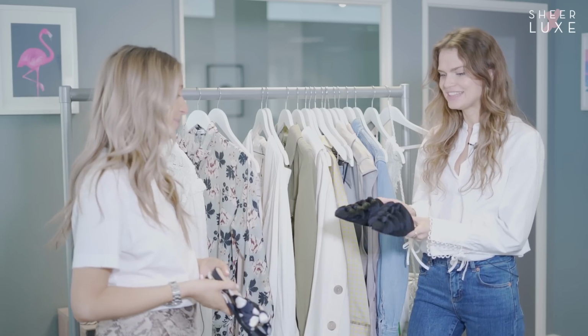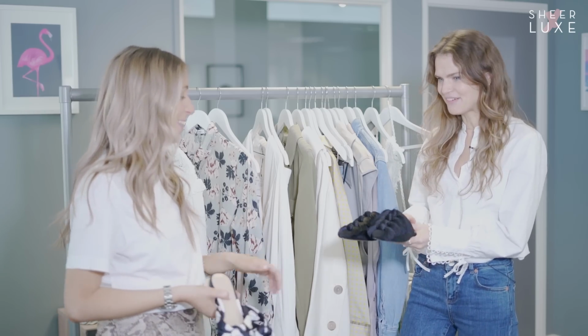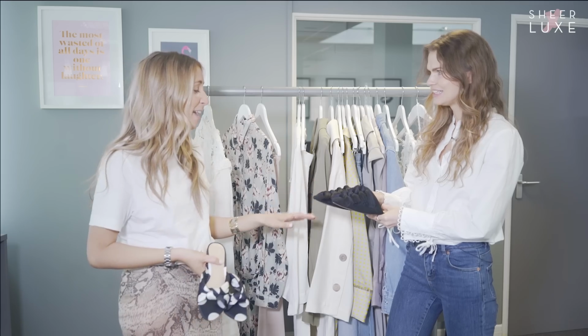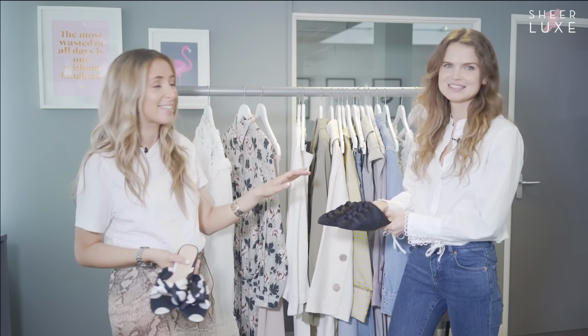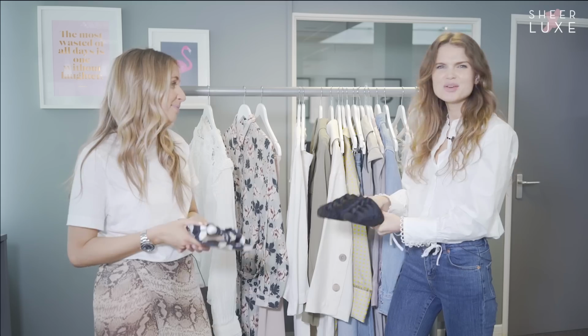Finally, let's also look at these amazing mules. They've almost got a little spidery vibe to them, haven't they? Yeah, there's like an arachnid thing going on here, but they're so cute. If you can get past that, they're really stylish. Great for the office, great for going out. And just so easy to wear.